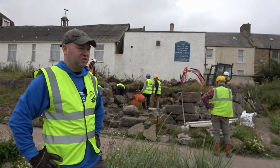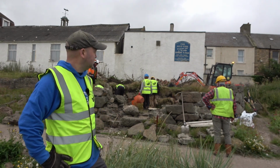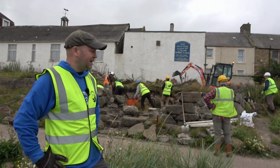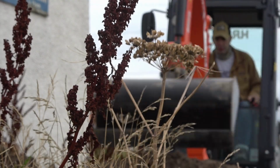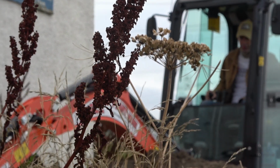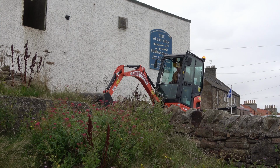So today we're starting to get stuck back into the old Kirk salt pan house. This is 1630s, we think, salt pan house, dating back to when the Earl of Winton established the salt works here. And we are going straight in and taking off some of the dirt that we didn't get shifted last time, and hopefully get down to some archaeology by tomorrow.